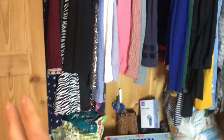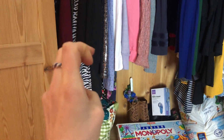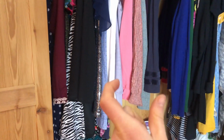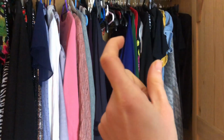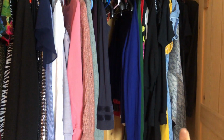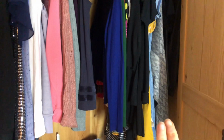So this is what we're dealing with at the moment. I try and keep all of my going out dresses on the left here. You've got a section of jumpers and long sleeve tops there, some cardigans, and then some other dresses that don't get worn too much, but I call more daytime dresses.